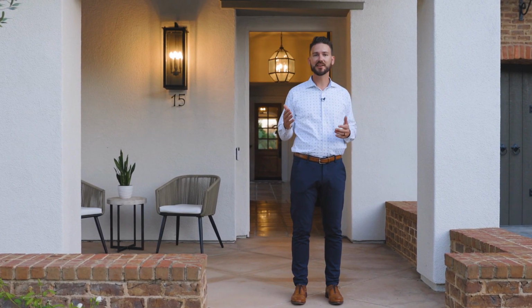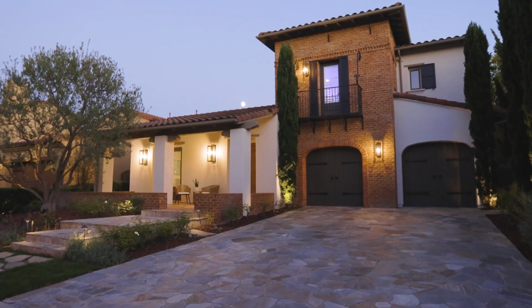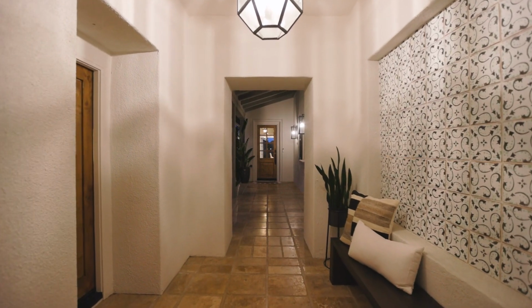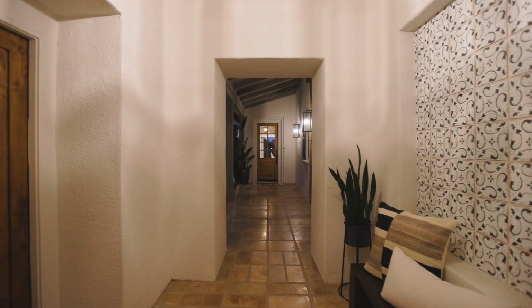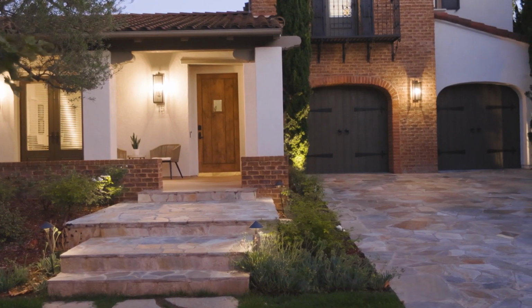Welcome to 15 Calle Sonador. Located in Correas, this is one of my all-time favorite homes, and I'm so excited to share it with you. It's a 5-bedroom, 6-bath. When you get here, you're greeted by a long, beautiful entryway with a casita on one side, the 3-car tandem garage on the other.